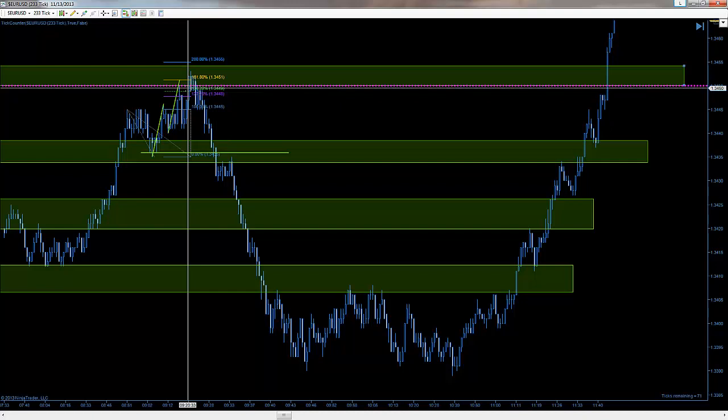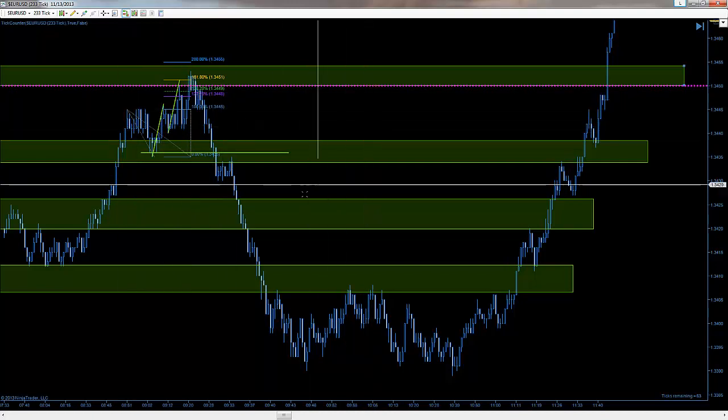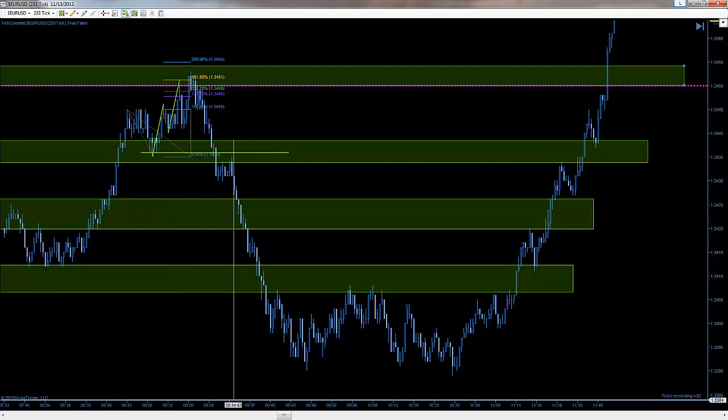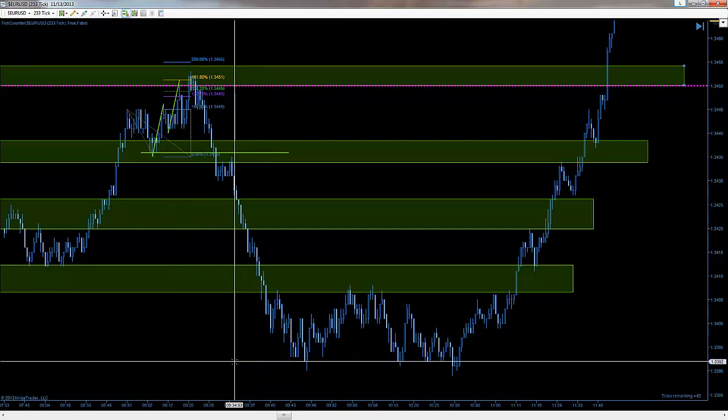I'm going to look for a nice consolidated range-bound market, and I'm going to make a video on that in a few minutes. I hope this was valuable to you. I hope you found value in this. I hope it opened your eyes to how clear this can be, and how easy this can be to identify these zones and to trade them profitably.